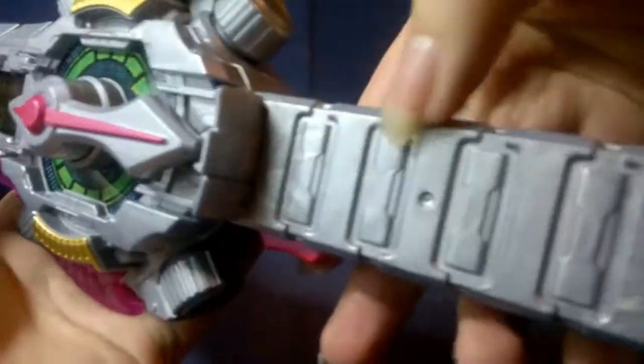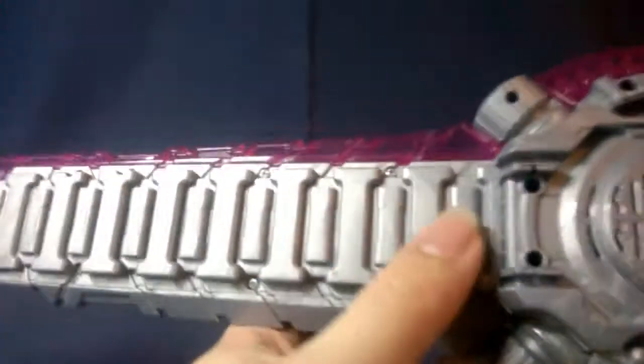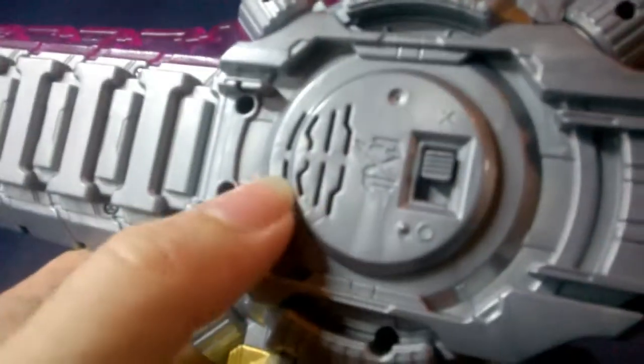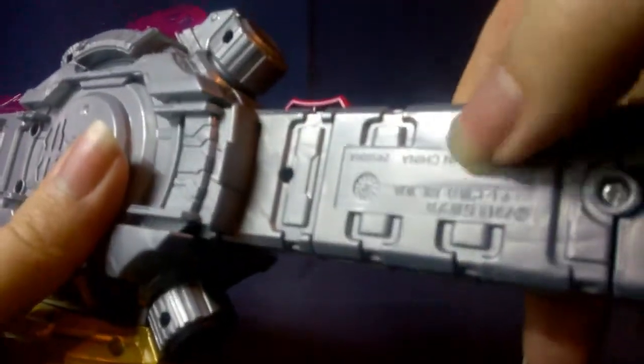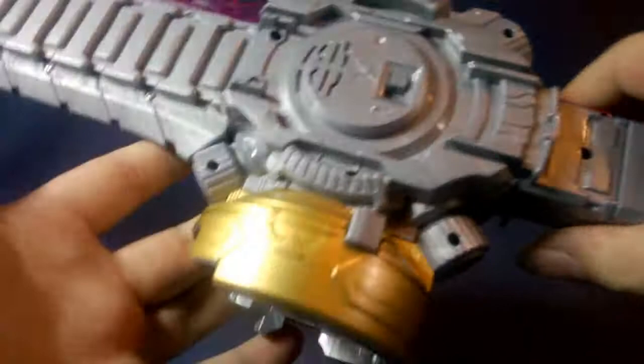You got this watch band on the handle here, as well as on the back side of the blade. Pretty cool, sticking with the watch style of it. Here is the speaker. Here's the on and off switch. Here is the battery compartment. Takes two AAAs.